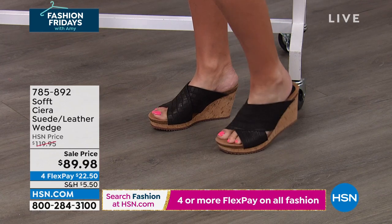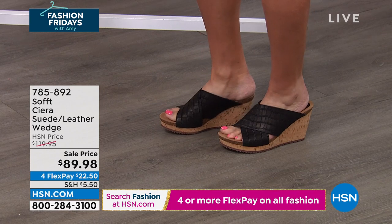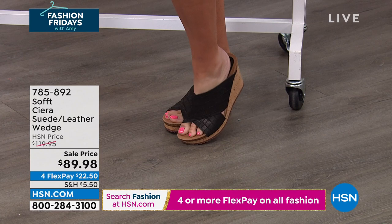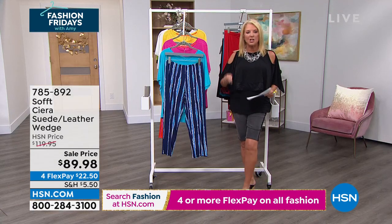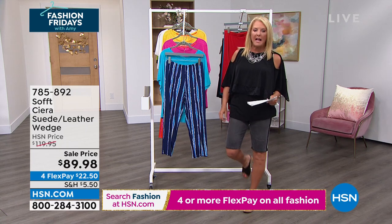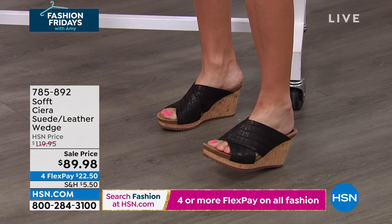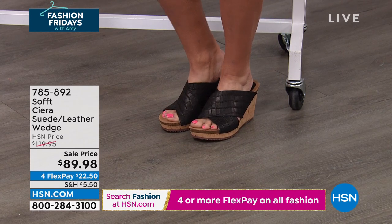I threw them on because many of you said, hey, you know what? I love the Naturalizers. They're a great sandal. I also love to have a little height, but I especially love a wedge. Why? Because it gives me a whole lot of height, but the comfort of wearing more of a flat shoe. These have great stability, and they're coming up. This is a suede leather wedge, and originally it was $119. And tonight we'll have it at $89.98.